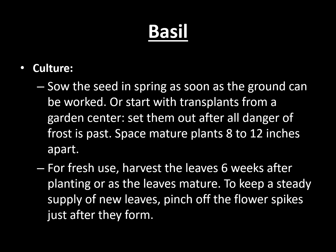As far as culture for basil, you want to sow the seed in spring as soon as the ground can be worked. Or you can just start with transplants from a garden center or start your own. You want to set these out after all danger of frost is past, and just space the mature plants 8 to 12 inches apart. For fresh use, you want to harvest the leaves 6 weeks, I'm sorry, after planting or as the leaves mature. And then to keep a steady supply of new leaves, pinch off the flower spikes. That way you make sure you get new growth, and then you can keep getting new basil that way. Also, you may want to do a later planting just to make sure that you have fresh basil all the way through the growing season.